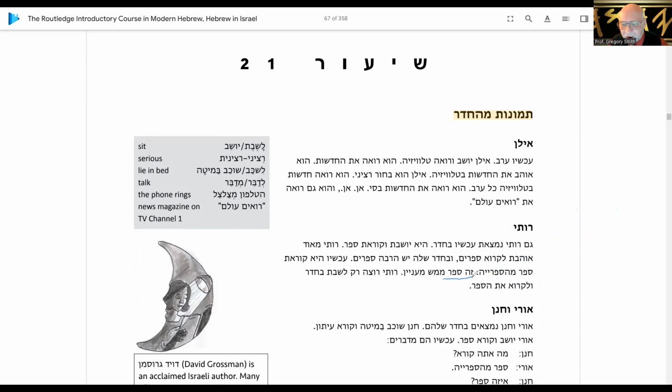Ze sefer mamash me'anyen. Now this mamash is like emphasis, it's like really. And then me'anyen is interesting. So, ze sefer mamash me'anyen. This book is really interesting.